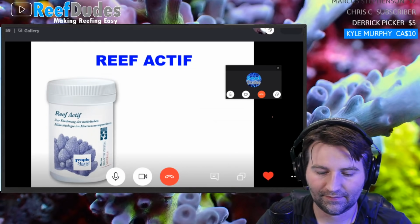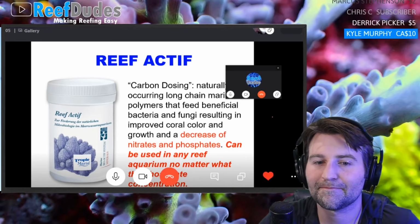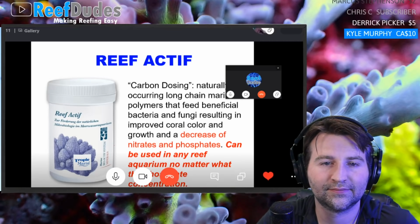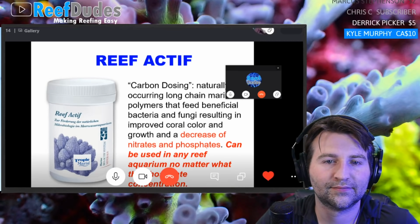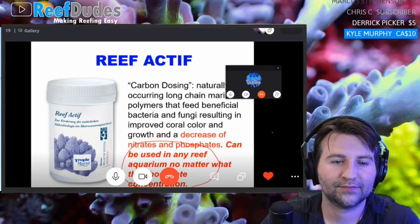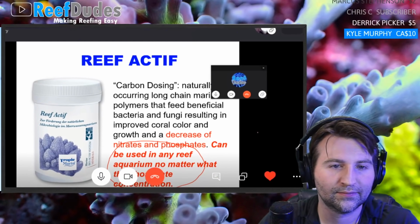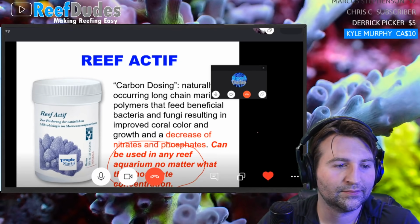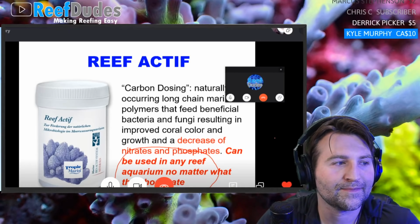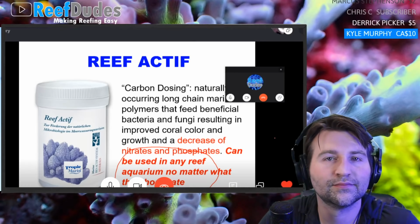So what Tropic Marin does, and again, I told you I'm going to get a little producty here, is to give a product for the different phosphate levels. Now, there's two products you can use at any phosphate level. So here's the first one. It does not matter what phosphate level, because instead of being an alcohol or an acid polymer, this is a polymer that comes from seaweed. It's a naturally occurring long-chain marine polymer from seaweed. It's a very gentle form of carbon dosing that can be used at any phosphate level. And it's a powder that you hydrate and then throw in the tank.